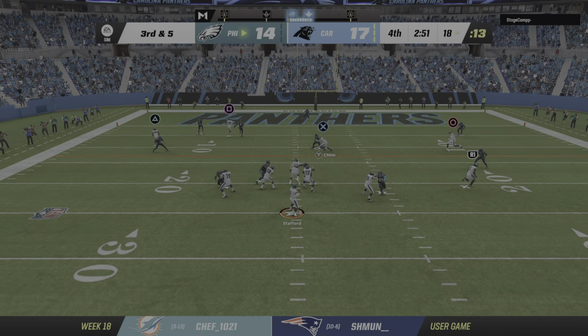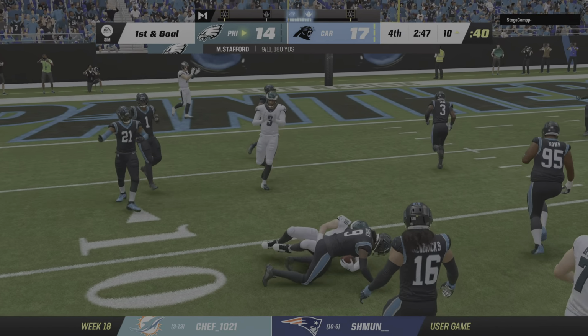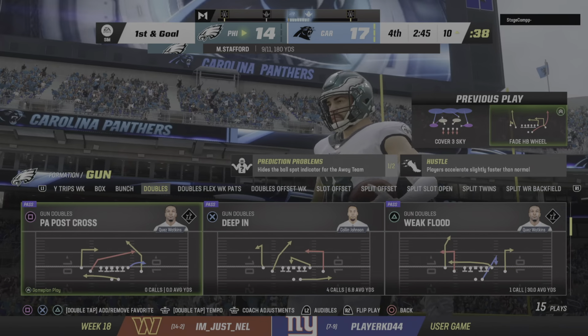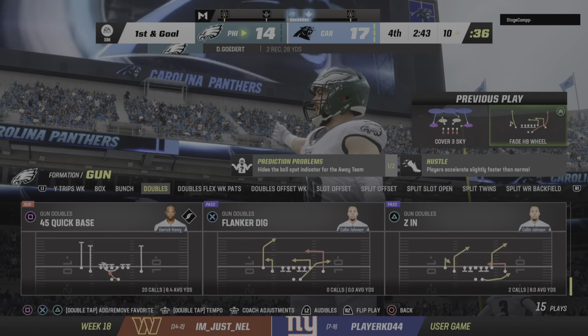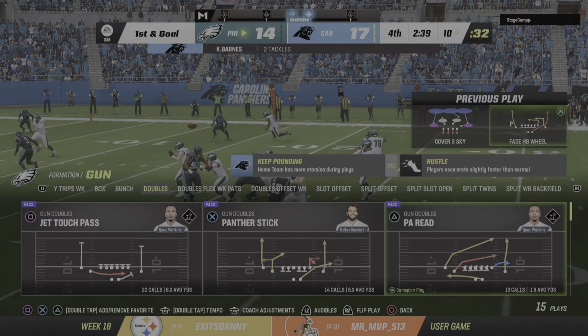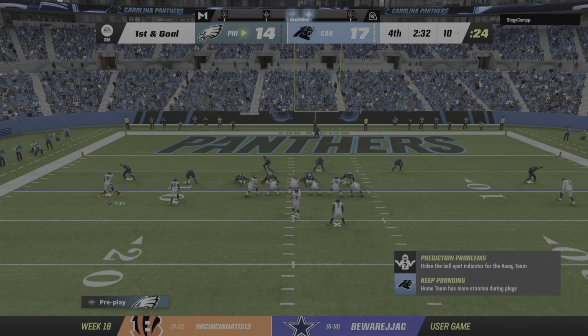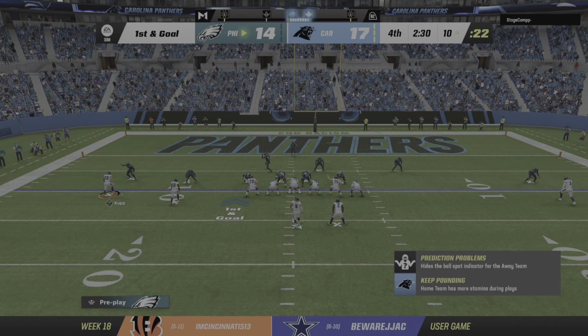From the gun on 3rd down, Stafford. And he's got his man. It's the tight end, Goddard. And the Eagles are going to have 1st and goal as they try to finish off this drive with 6 points. And in a lot of ways, that catch is expected. Red zone presence, and that one was realized there. You've got to find your tight end in that situation.